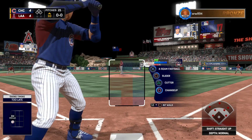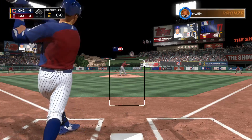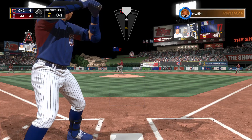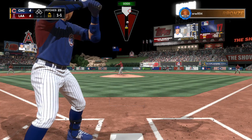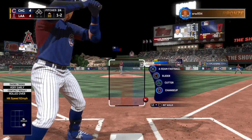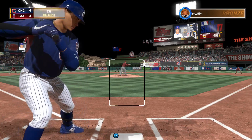Here's Javier Baez. On the night, he's 2 for 4 with a pair of singles. Just got a piece of it as it's fouled back. And there's ball one. Ready with the 1-1. Rounded down the third baseline, but a foul ball. 1-2 the count now. Well, he's out in front of that breaking ball right there.